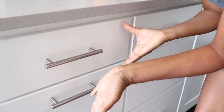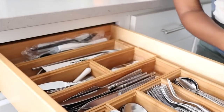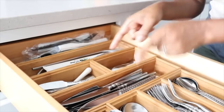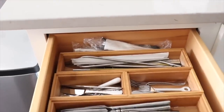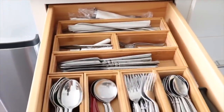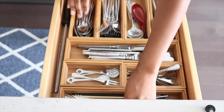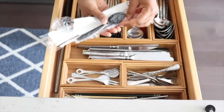Okay, let's start with the first one. This is the one with all of my flatware in it and everything like that. Let's get a better view. This is not a very good view for you guys. Okay guys, this is as good a view as you're going to get pretty much. This is my flatware drawer. I don't think we're gonna be decluttering much from it. We do have a lot of flatware since we combined households, but there are a couple of things in the back maybe that can go.